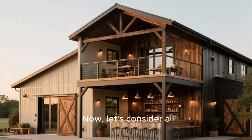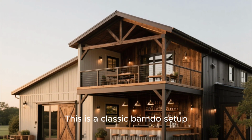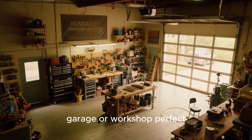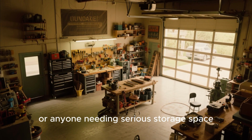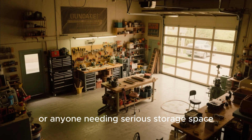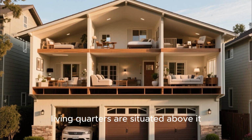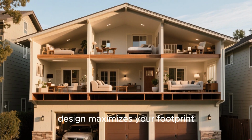Now, let's consider a 2-story plan that incorporates a shop. This is a classic barndo setup. The ground floor could be a massive 2,000 square foot garage or workshop perfect for car enthusiasts, woodworkers, or anyone needing serious storage space. Then, the 2,000 square foot living quarters are situated above it. This shophouse design maximizes your footprint.